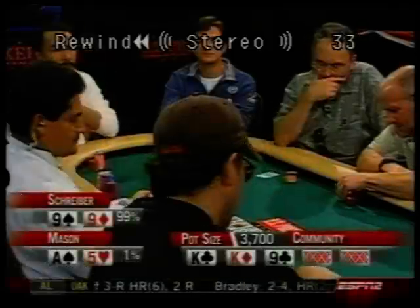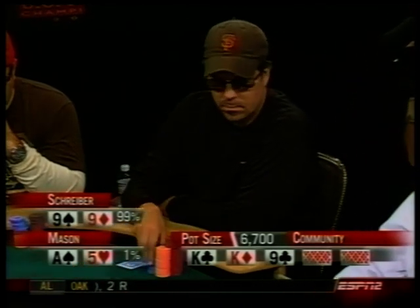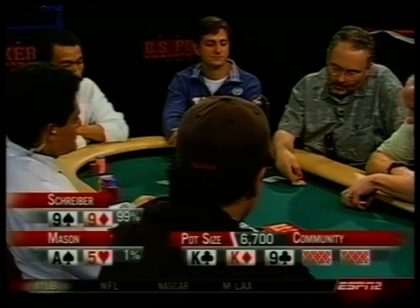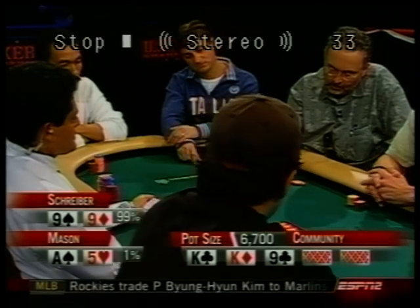Must phone ahead for these flops. And quietly he checks. At 3,000. And it's 3,000 from Mason. Well, he picked a good spot to be aggressive earlier against Pecorali. This is not a good spot to be aggressive.